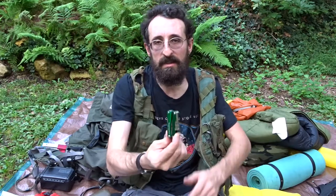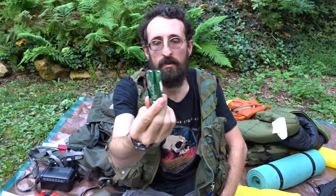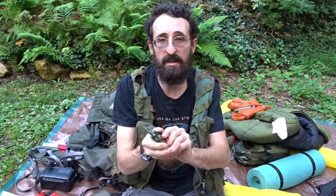Typically, I would carry a sharpening stone in here and a bigger multi-tool, but I'm trying to go light because it's such a major trip. So I just have this little cheapy Cabela's multi-tool. It's a lot lighter than the SOG that I normally carry, but it still has what you need, which is needle-nose pliers. Very handy.